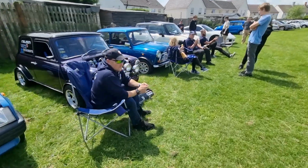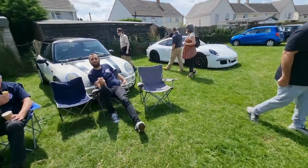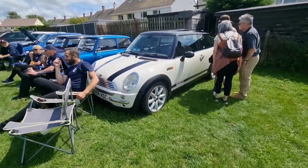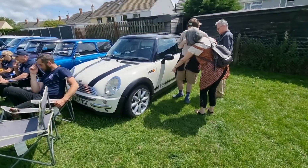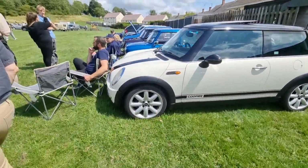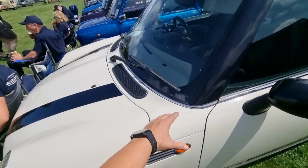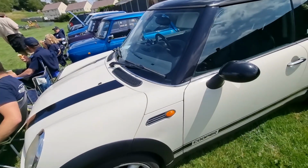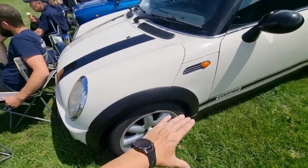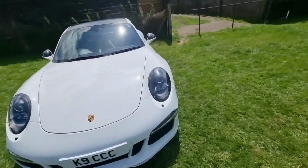You got a Mini Club. Nice late Mini there. It's an early one. After 2006 they changed the higher up. So if you got sort of 2001 to 2006, they got the cross in there, and they don't have the raindrop scuttle on the early ones. If you look at a later one, it has a raindrop scuttle and the Minis sit much higher, and this is all one piece as a lift up. GTS Porsche, very modern.